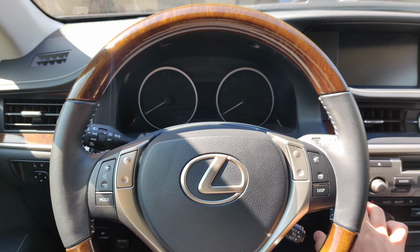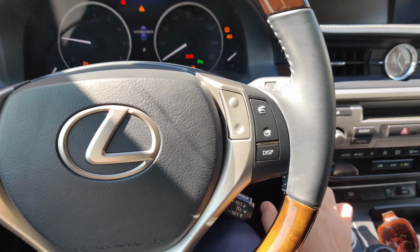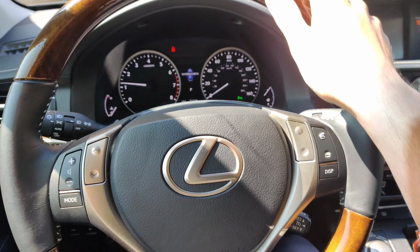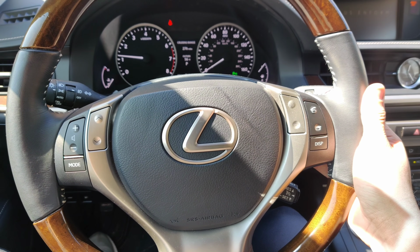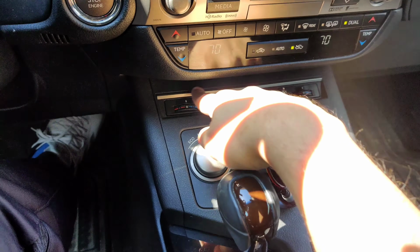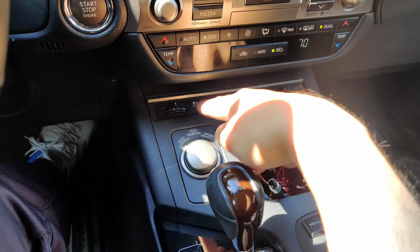But anyway, starting up the ES, obviously put your foot on the brake. Hold down the power button, which is located on the side. And this thing comes to life and everything adjusts to how you like it: your steering wheel, your seats, and everything. The vehicle also obviously comes with heated and cooled seats for both the passenger and the driver.